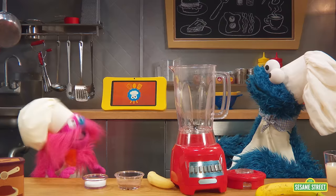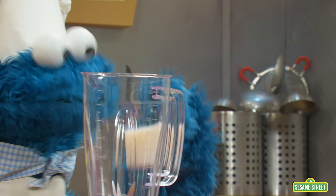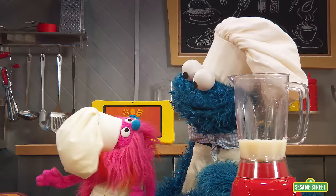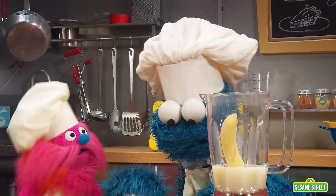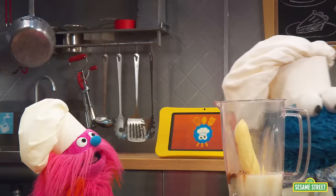Well, what if we take a little looky and check the recipe? Good idea, let's try. Okay, so we put 1 cup of milk into the blender. Then we add 1 banana. Putting banana in blender. Now 3 teaspoons of cocoa powder, and 1/2 cup of cashews.